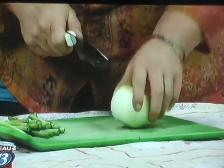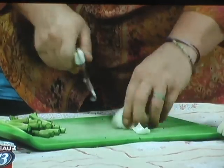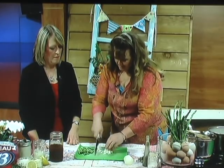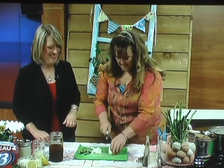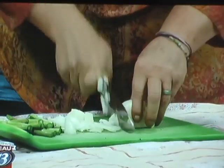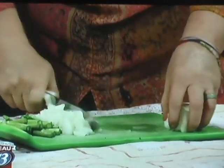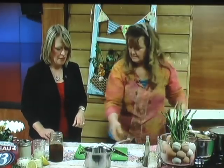And we're going to have about a cup and a half, a cup and three-quarters of chopped onion. Very simple. Doesn't have to be difficult, because this is not rocket science. It's just cooking. Baking is rocket science, but cooking is simple. We have our chopped onions, we have our chopped asparagus, and we're going to throw those in the pot, and we're going to cook them. Now in they go.